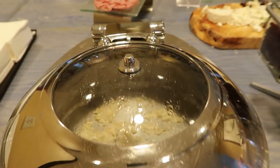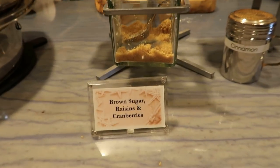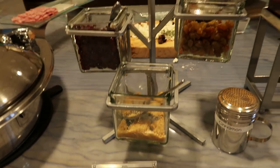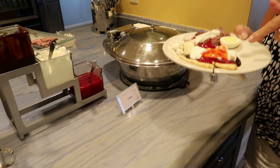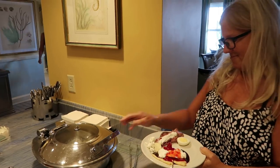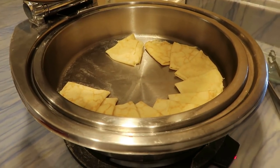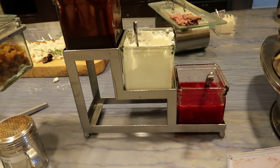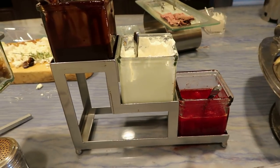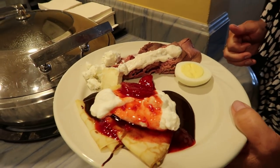I have oatmeal, brown sugar, raisins, and cranberries for your oatmeal. And let's see, lift the crepes lid up for me there. See what they got going on in there. Ooh, crepes. I'm gonna get my crepe on in a second. Look at these delicious toppings. They have a strawberry, chocolate, and whipped cream. Yum. That looks quite delectable.